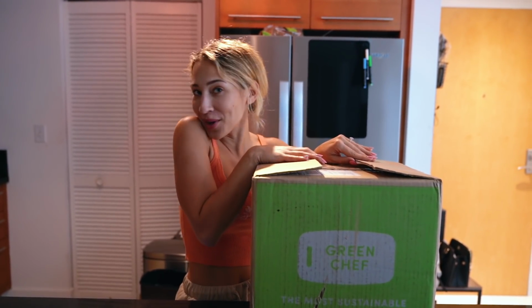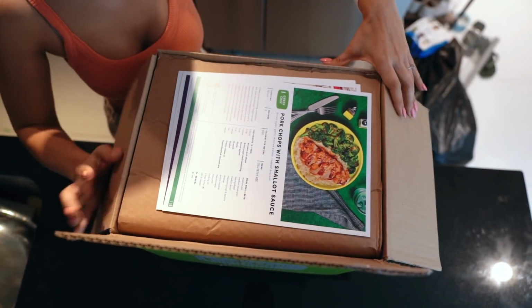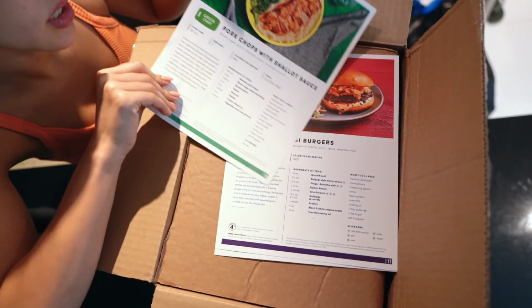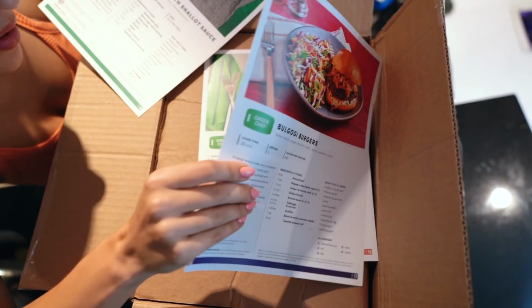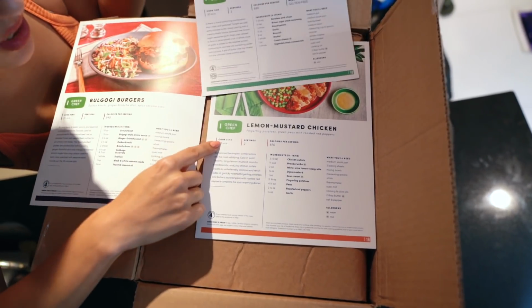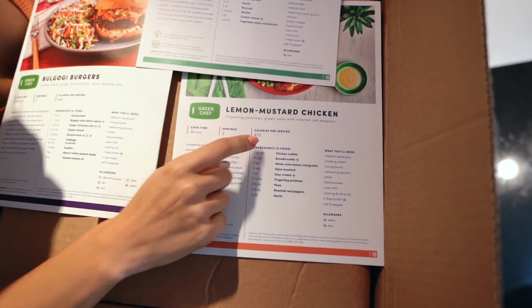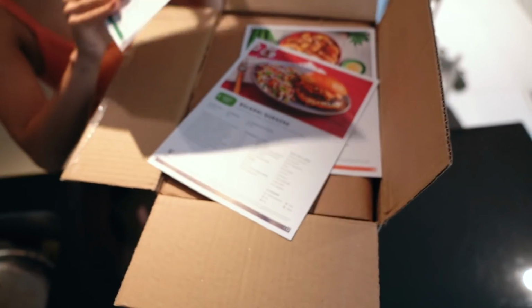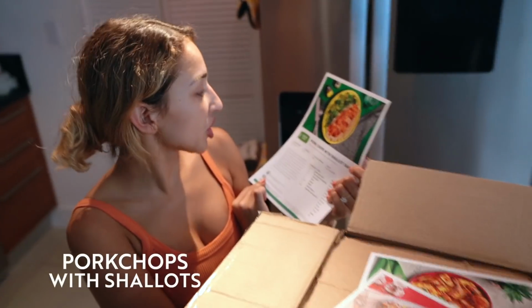Let's see what recipes we got today. So here are the recipes that we have. Oh my god, this one looks good. Burgers? Oh wow, these all look so good. For these, you can see the cook time, the servings, and the calories per serving. That's approximate. Oh my god, which one do I pick? I think I'm eating the pork chops today with shallots.